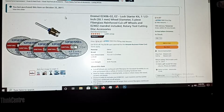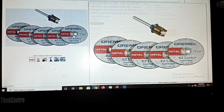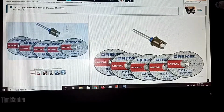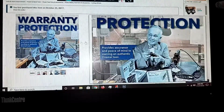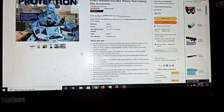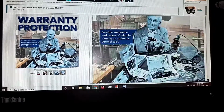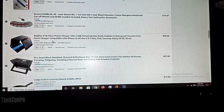these Dremel cutoff wheels, this is something else. These are some of the better types of cutoff wheels. Right now, I don't need them, so they're still sitting in the cart. $15. I've got a diamond cutter somewhere in my Dremels that works really good. So again, that's another one of those. If I need a filler, then I'll throw that in.